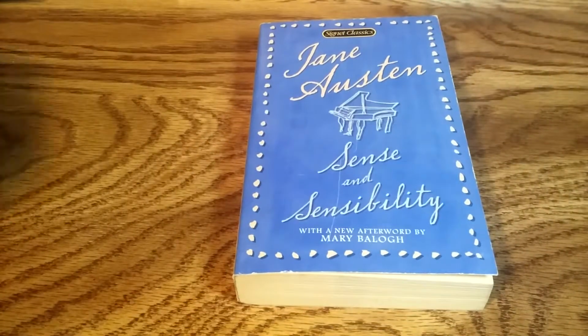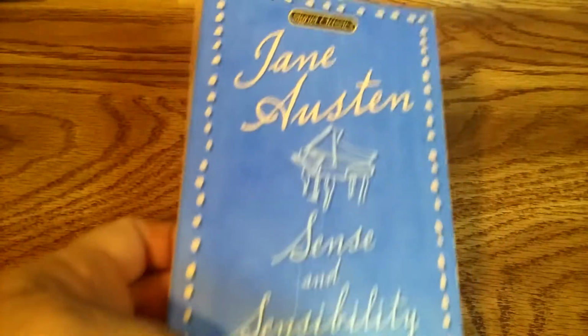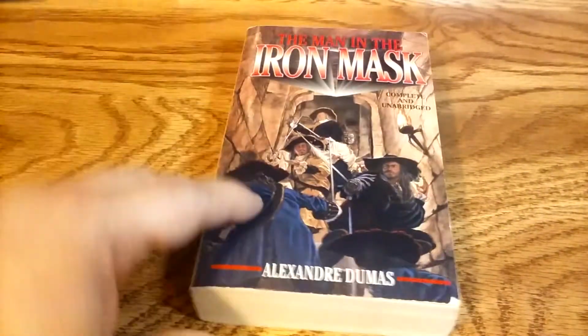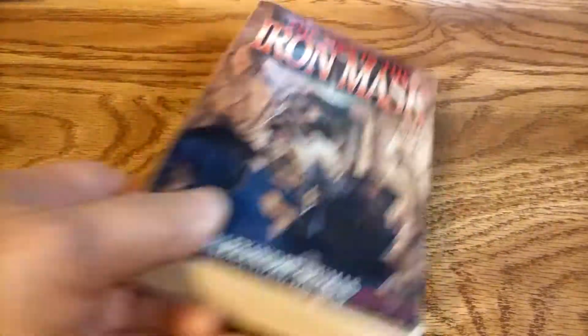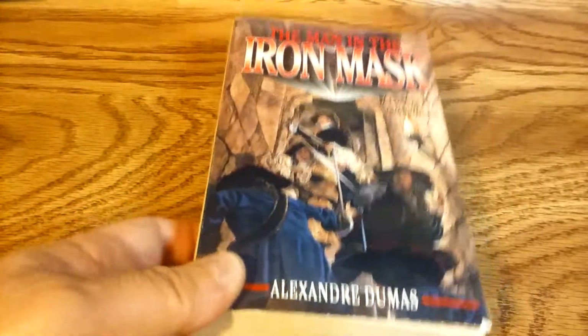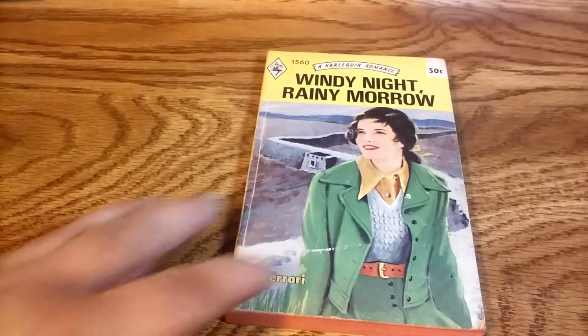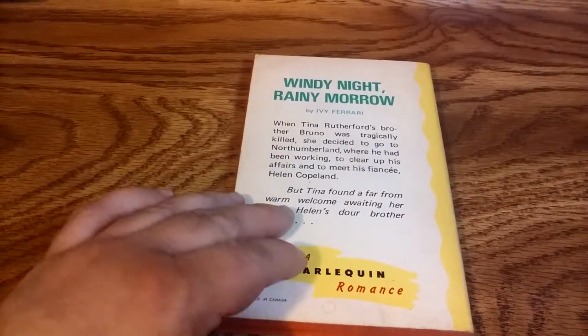Got a copy of Sense and Sensibility with a new afterword by Mary Balo, or Bala. I don't know how her last name is pronounced. I thought maybe I had Sense and Sensibility already, but it looks like I didn't. The Man in the Iron Mask. This is by a publisher called Cherish, which I'm not familiar with. But Alexander Dumas. I've read about 50 pages years ago of Three Musketeers, but I never got past that. It was interesting, I just got distracted. So when I saw this, I was like, "Oh, The Man in the Iron Mask." I don't have that, so I'll get that. Those were 50 cents each, and then I got this Harlequin Romance from January 1972, I believe.